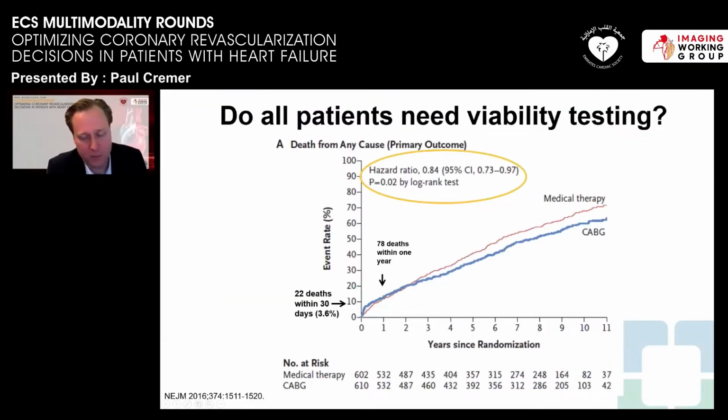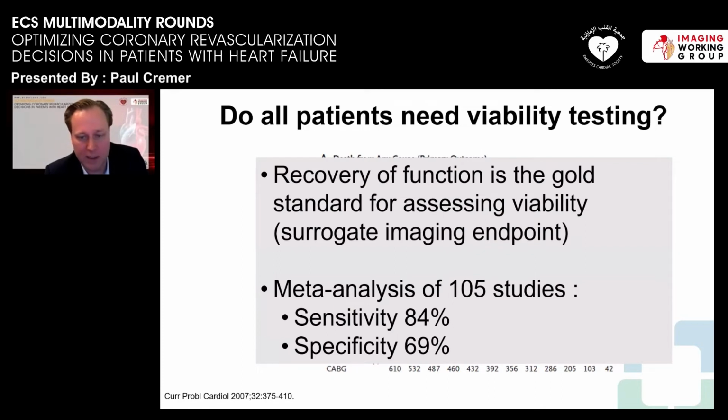But before I start this talk, any viability talk, and I think we'll touch upon this in the other discussions as well, the first question is, does my patient actually need viability testing? We know that in the extension study of STICH, if you follow patients long enough, there was a benefit from CABG. So I would preface this by saying that in the patient with coronary disease and reduced left ventricular systolic function, not all of the patients need viability testing.